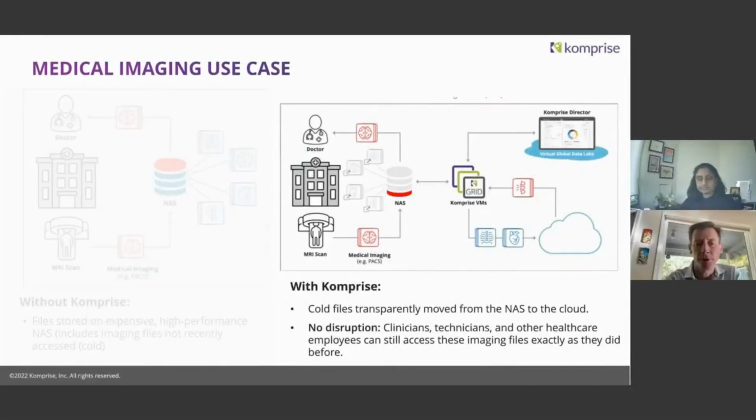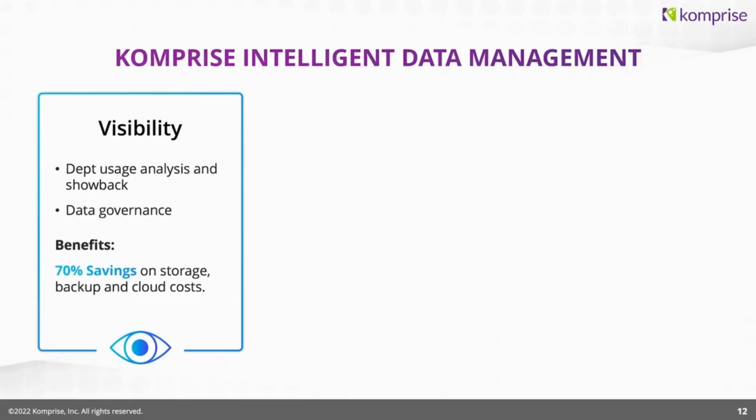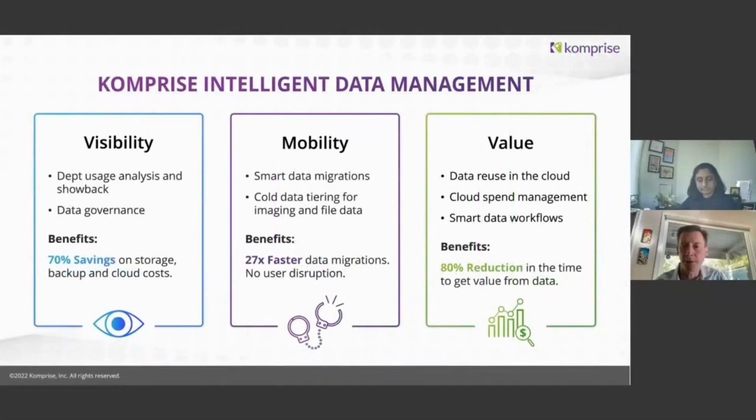Makes sense. So no disruption and not in the hot data path, really important points when you think about the Komprise solution. So if we summarize, I wanted to talk about a few of the other use cases, and I'll just build this out because we've talked about this a fair amount. The visibility we deliver and are focused on through analytics, mobility, a number of different use cases, and then the value. I think it's worth just talking about a few of the specific use cases.